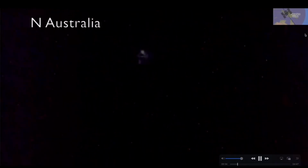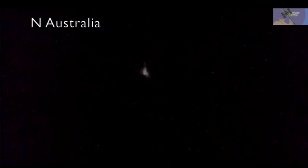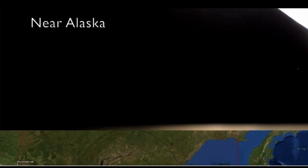Here's more lightning visible from the International Space Station at nighttime on the dark side of the Earth. The other lightning was obviously on the daylight side of the Earth. This lightning here was above northern Australia on September 24th of 2022. Always looks super cool from the International Space Station.